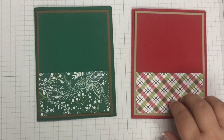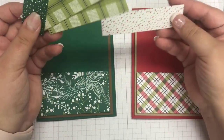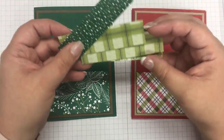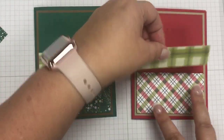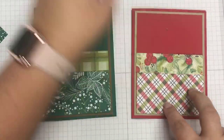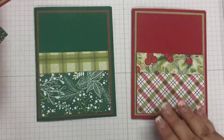And then you're going to have some scraps left over, and I used those scraps of paper then to cut a 1 inch by 3 3/4 of a different designer series paper, and then that is going to be what you're going to put up here at the top. Again, the cool thing is you could use any of these colors. You don't have to limit it, any of them are going to look pretty there. And so that is what I did.